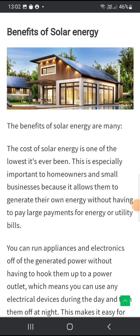Benefits of solar energy. The benefits of solar energy are many. The cost of solar energy is one of the lowest it has ever been. This is especially important to homeowners and small businesses because it allows them to generate their own energy without having to pay large payments for energy or utility bills.